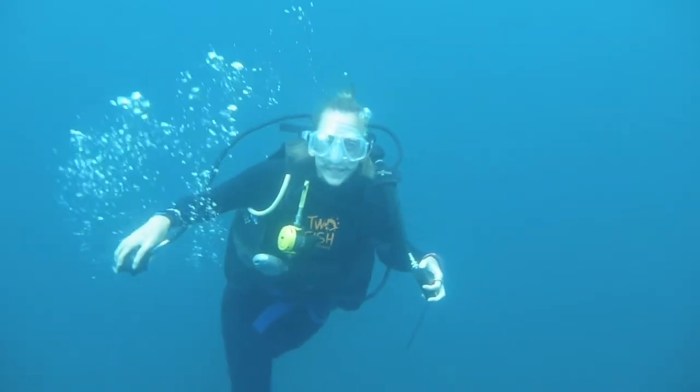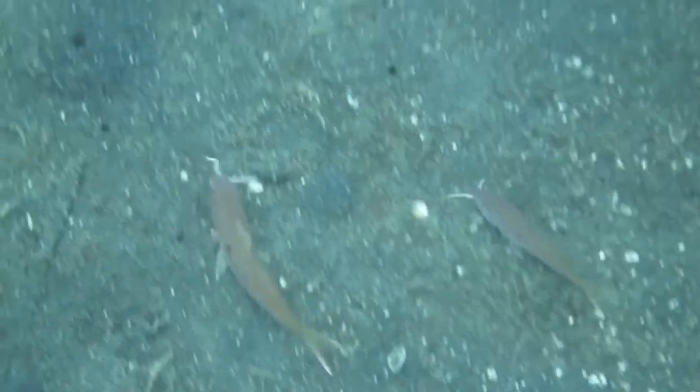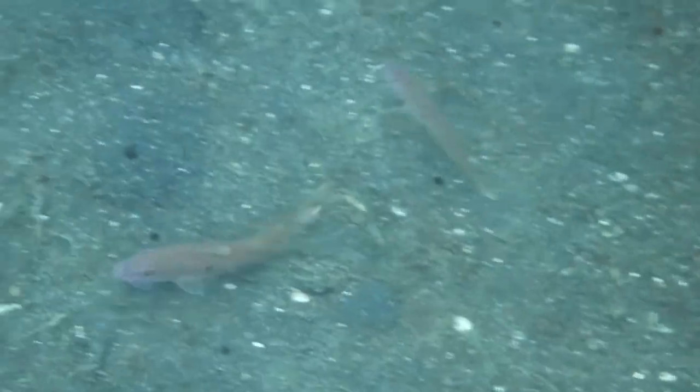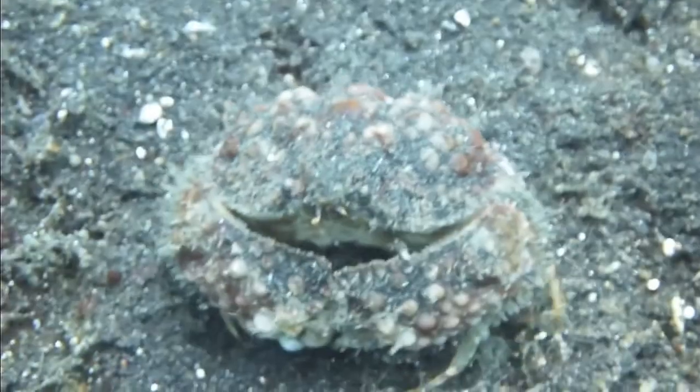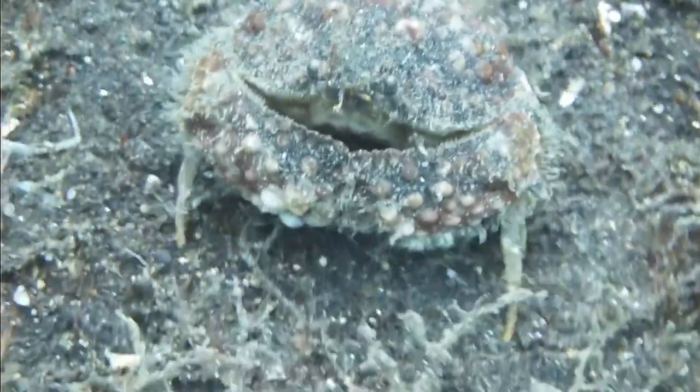The type of diving you do at Lembeh is known as muck diving. And as you can see, there's no coral at all. In this picture, there certainly was some coral, but not much. A lot of it was just this black volcanic sand, where there's all kinds of crazy creatures hiding for protection and also hiding to ambush their next meal.